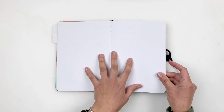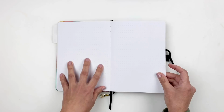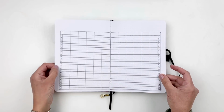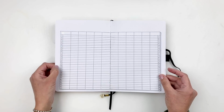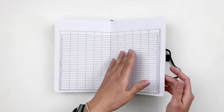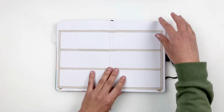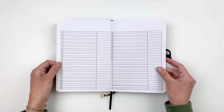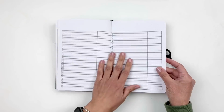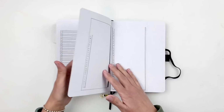I kept two spreads empty because this is where I stamp out 2021. And then my calendar on the opposite side. This is my reading challenge, my every night reading challenge. Like I read every night, or I try to. My bookshelf. This is the books that I will be reading in 2021. So I'll literally just fill it out and add my stars rating.